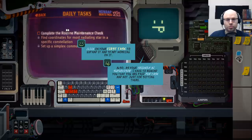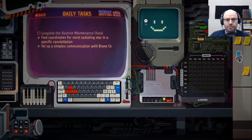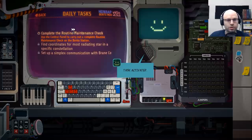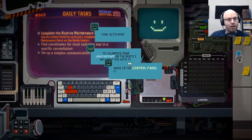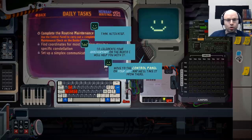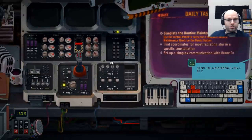Also, as your friendly AI supervisor, I have to remind you that you are being paid per task and not just for sitting there. Do you really have to repeat the process every single time? Don't hit me with the winky face. Use the control panel to carry out a complete routine maintenance check on the Bento station. Use the control panel, okay. To celebrate your anniversary on the Bento, I will help you with it, thank you. Move to the control panel on your left and we'll take it from there. Oh joy, what a happy anniversary.